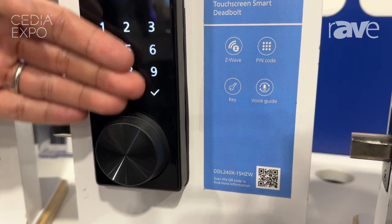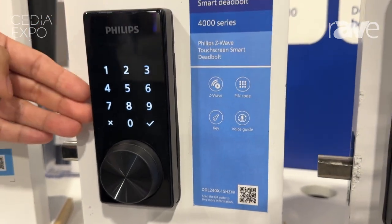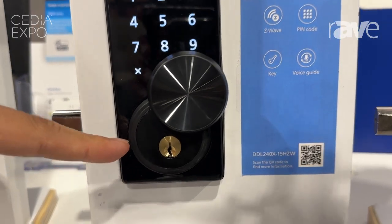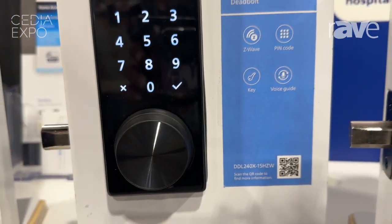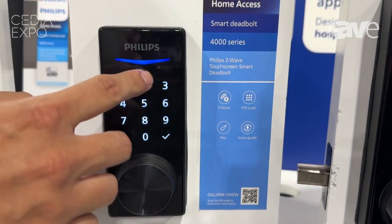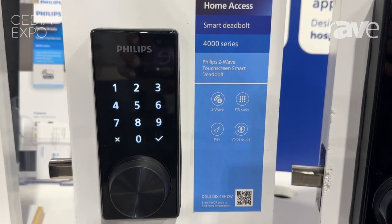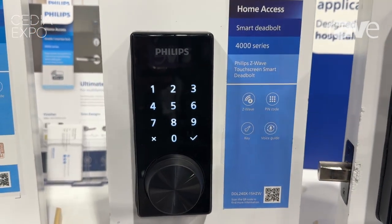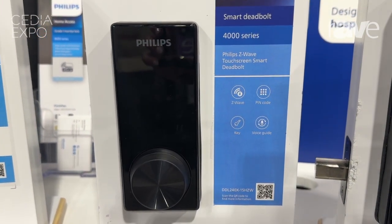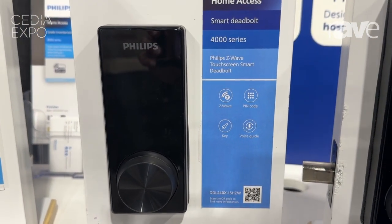And for this lock, we do have the touchscreen features here, and also under the key cover, we do have the mechanical keys. So the end user can use the PIN code and the mechanical key to unlock the door. Also, there's a built-in rAVe module inside, so this lock can integrate with all Alarm.com certified rAVe control panels.